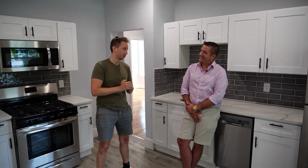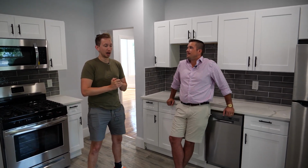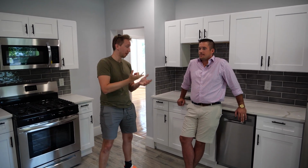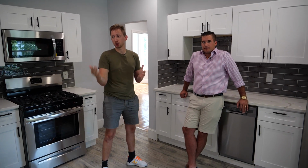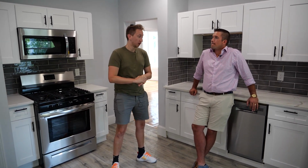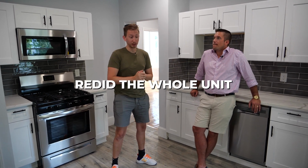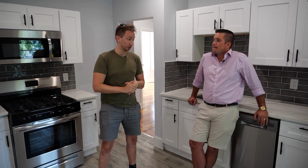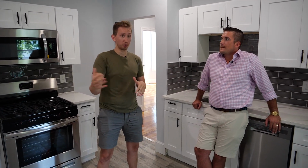Doors and trim were super old. So at a high level, we took it from a 3-bed, 1-bath to a 4-bed, 2-bath with in-unit laundry. That was our scope of work. So we essentially redid the whole unit. This is the first unit we got vacant in this building. So we started with this unit right here, and we're gonna go right through the other units as soon as they become vacant as well.